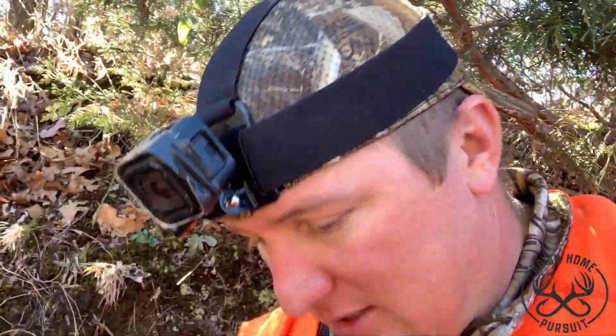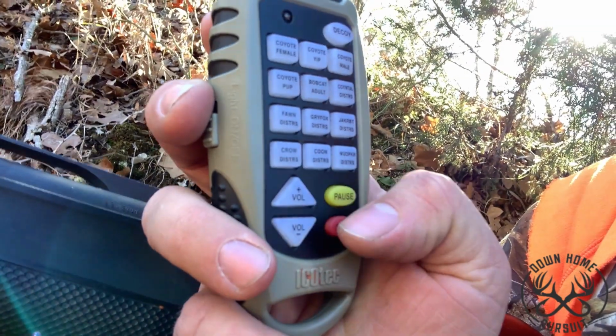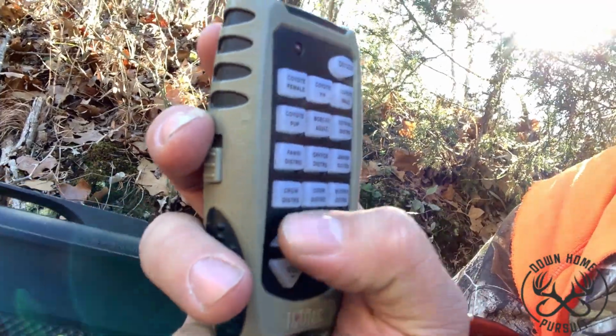Okay guys, I'm on to the next set here. About to crank it up. See if I can get these crows coming in. Got me a little overhead cover, but not too much. So I'm gonna kind of hide this bright orange vest. I'm gonna try to hide it right up here under this cedar. Let's get it going. Turn it up. Turn up the volume, baby.